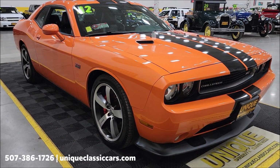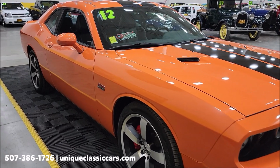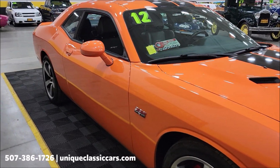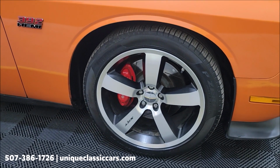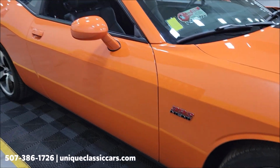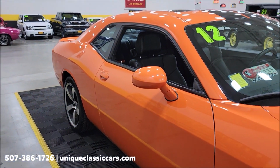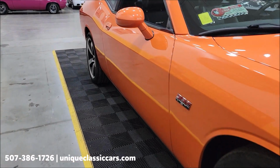That 392 Hemi putting out 470 horsepower, 470 pound-feet of torque. And to stop that, you can see up front the big Brembo brakes, SRT stock wheels, Pirelli tires, ready to go. A little over 51,000 miles on this one. That is confirmed original miles.